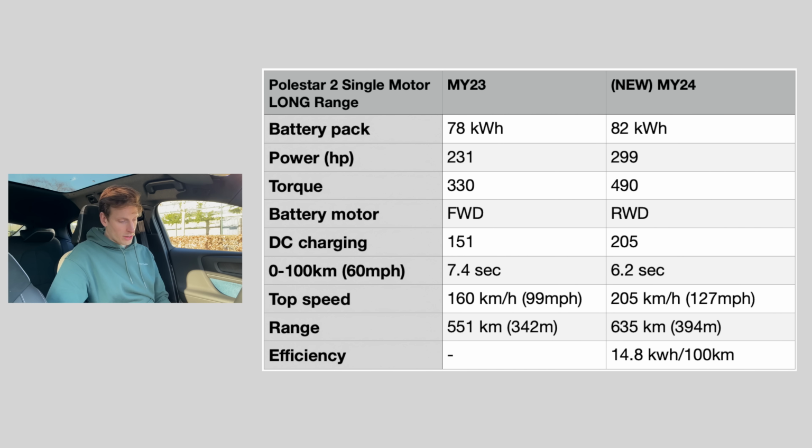Then let's continue to the long range single motor version. Basically, or if you ask me, maybe the most interesting version to get on your Polestar 2. Now currently the car has a 78 kilowatt hour battery pack, and that will improve to the 82 kilowatt hour battery pack, similar to the Volvo XC40 and C40 Recharge, the upgraded 2024 model. Now power output, that used to be similar to the standard range, 231 horsepower. They will improve that apparently to 299 horsepower, so almost 300 horsepower. That is very solid, I gotta say.